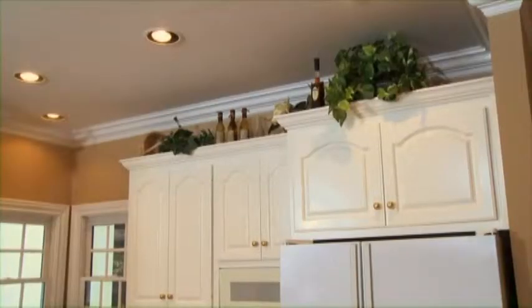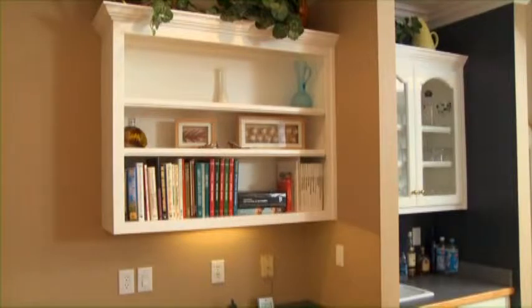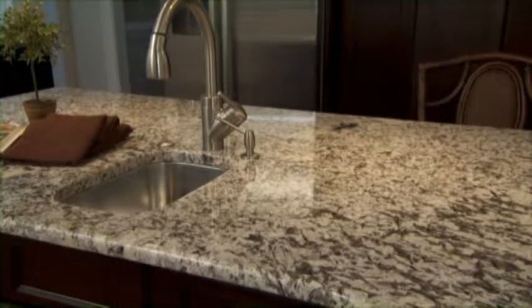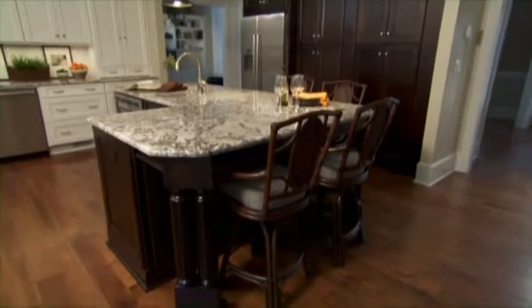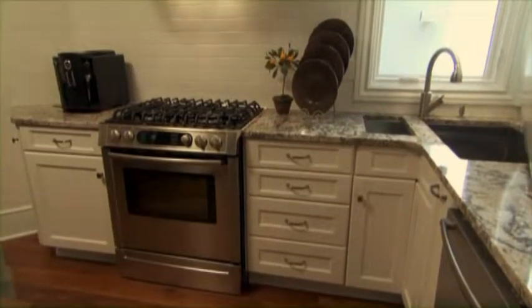6 weeks ago, I could not have imagined or envisioned things turning out as well as they have. Now that everything is complete, I got all the things I had wished for. Number one, I got the granite countertops. I got the new island, new flooring, appliances. My dad and I are real pleased with this.